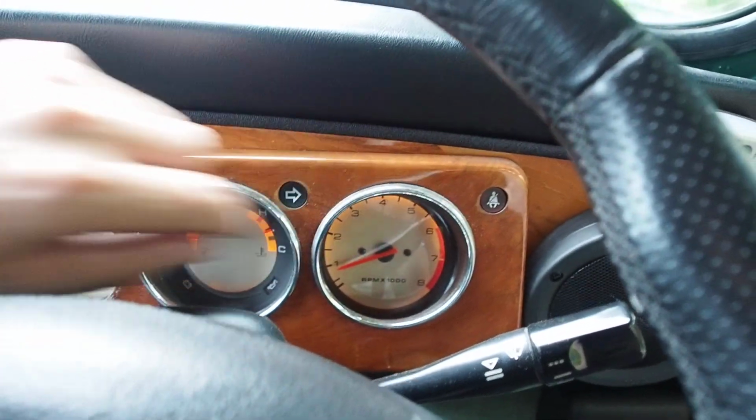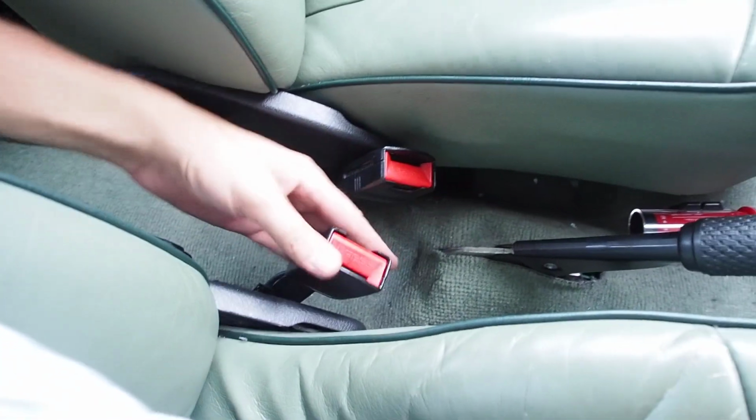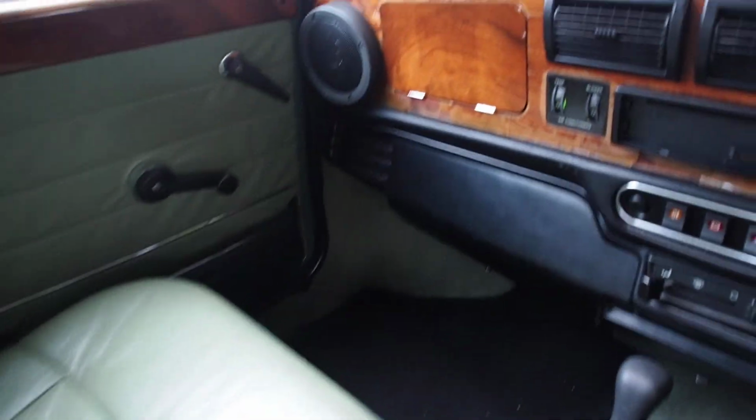Of course, your signal is seatbelt. That's funny. Seatbelt's not on. Yes, they do have that. They have wires here to make sure that your seatbelt is on, because probably another regulation thing. Here's the cracks in the dashboard.